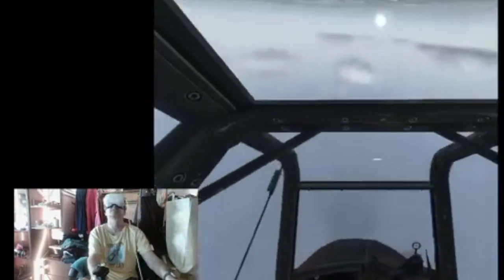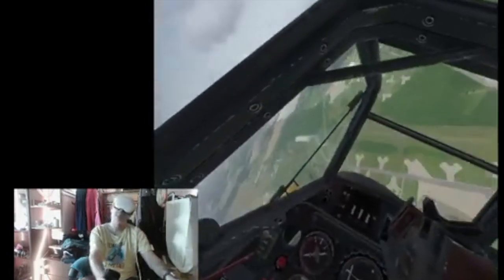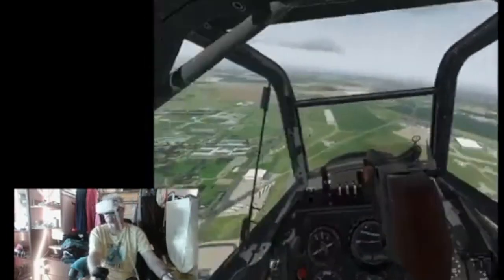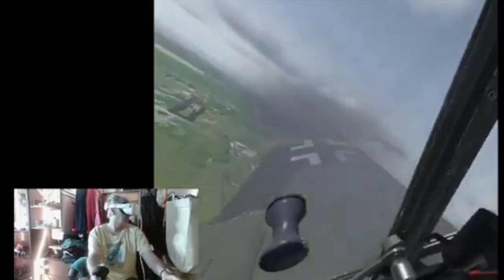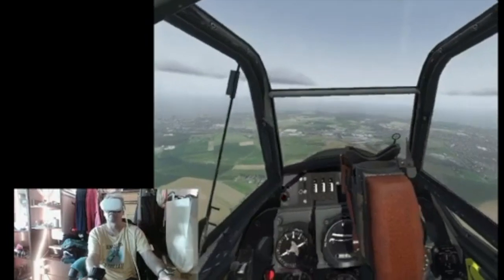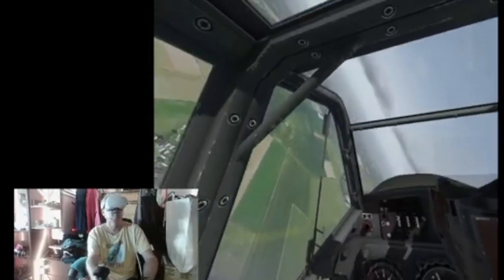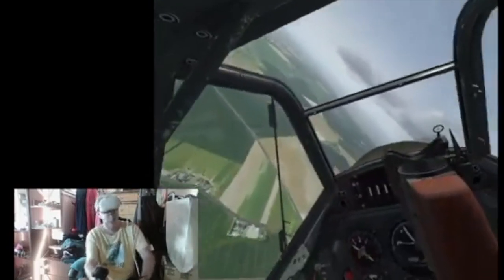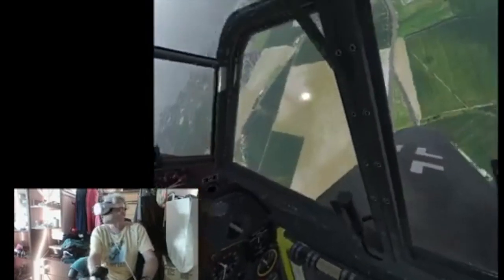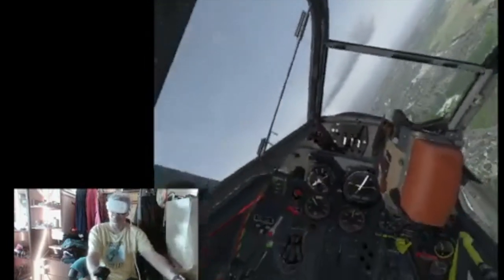Over 500 kilometers an hour. 550. And another advantage of the Messerschmitt BF is G. That means push the nose down. The Spitfire engine will put out the area. Daimler Benz engines. Right, pull the power all the way back.